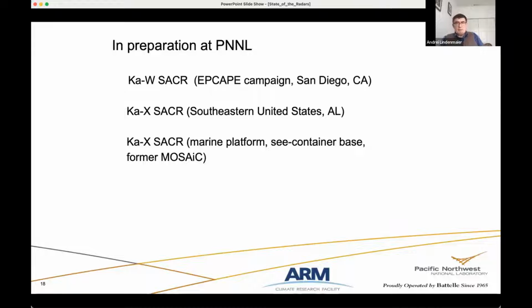That is with the SGP side. So here at PNNL, we are preparing for 2 of the upcoming campaigns for the AppCape. The team just started the test with the KW Secker. This is the old generation, which was in Norway at Campbell. Last time this radar had problems with the W band also. He's mastering the W band measurements now, so this radar looks pretty good.